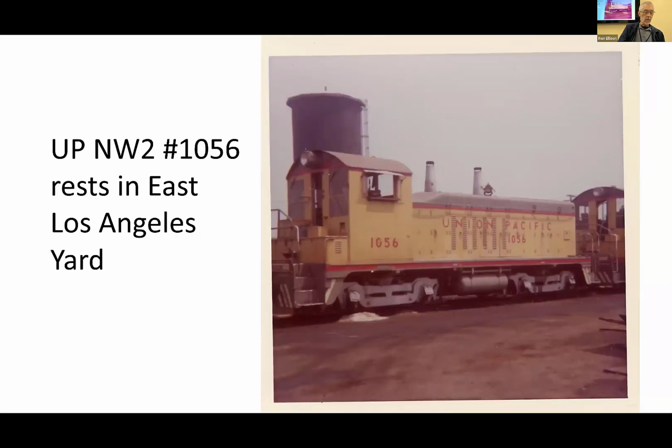This is an EMD NW2 switcher, 1056. Pretty soon it will go into the shops and be rebuilt into an SW10. But right now it's resting with its sisters between switching duties at East Los Angeles, again, August of 74. Notice the water tower in the background.